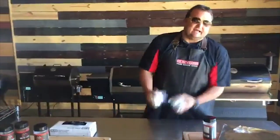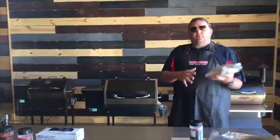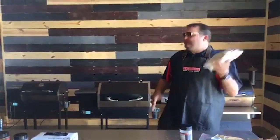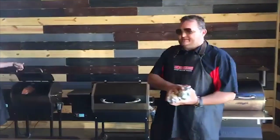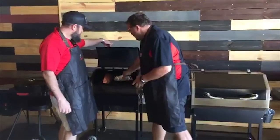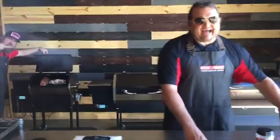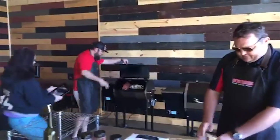So we're going to put these on at 350, probably about an hour and 15, hour 20 minutes until they're tender. Let them cool so I can dice them up. I'm going to peel them once they're cooked, dice them up, and put them in the broth also. So we're going to cook these with the pork butt as well. I'm actually going to have to stack them in there. That's okay. We've got plenty of time. We just got to get some smoke on this stuff.